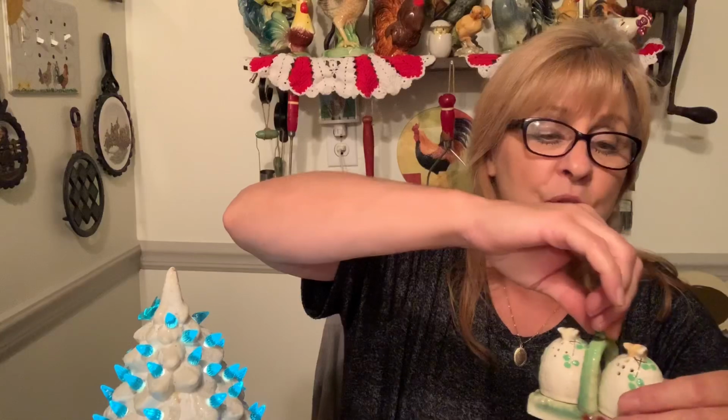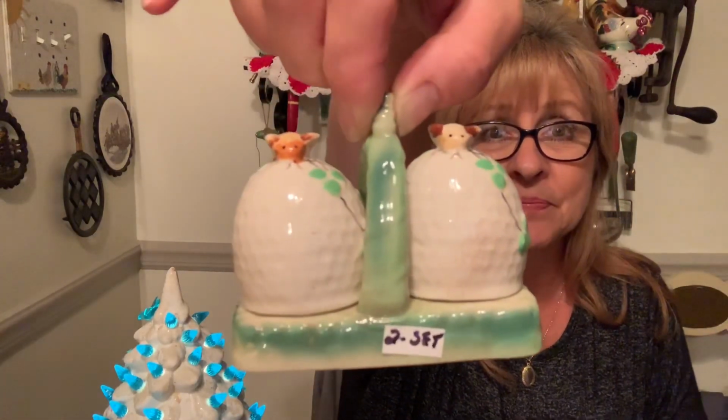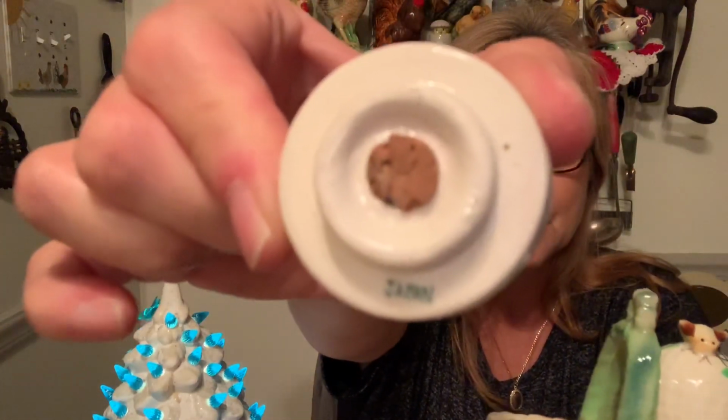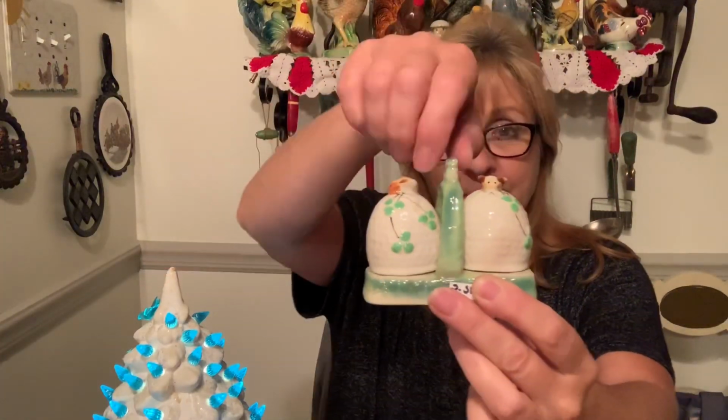Got this really cute set. Let me turn them around so you could see. They are little beehives. There's the bee. And these are also Japan. This was also $2 for the set.